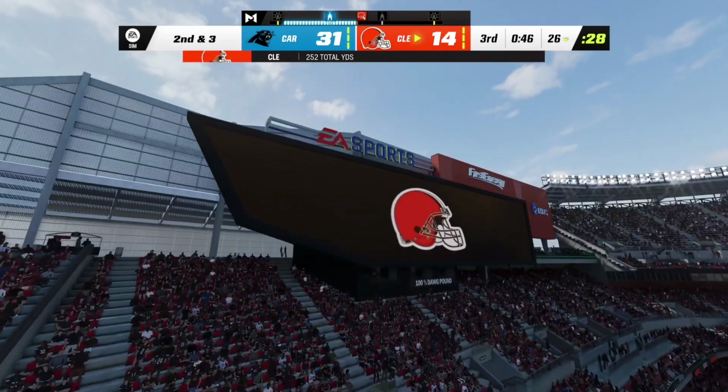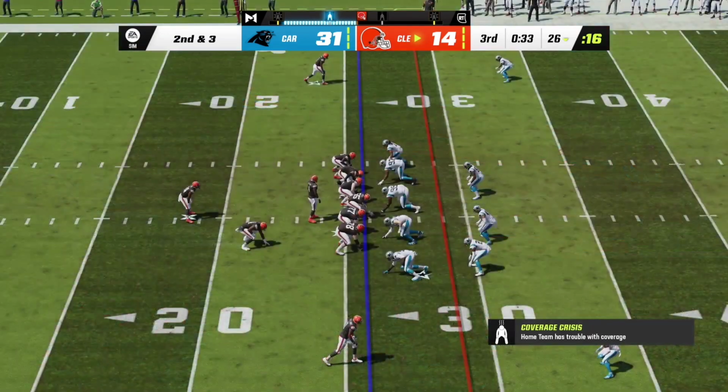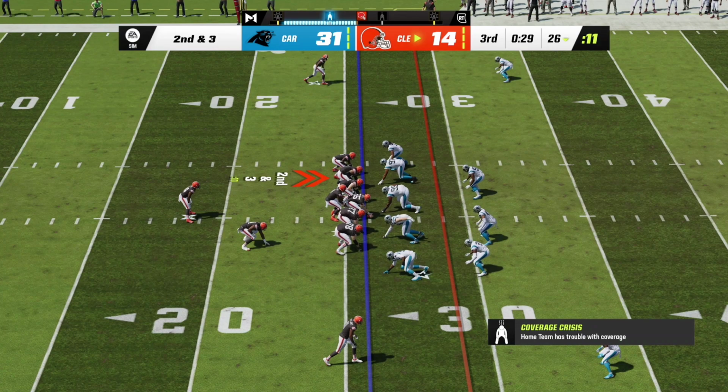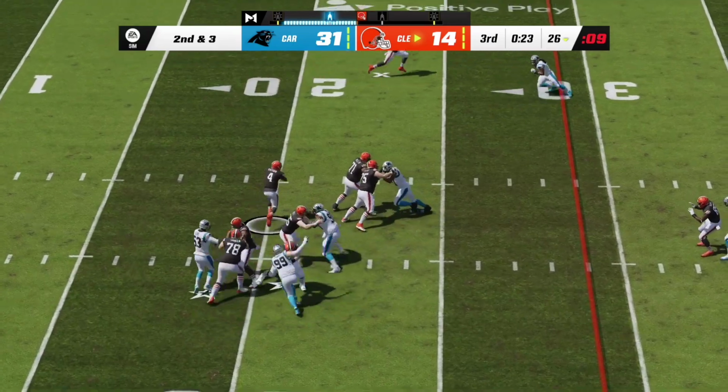An excellent run, a tone setter, and now if you want to take a shot on 2nd down and go play action and make it look like the same exact play and throw it over the top, you can do so because you've established the run in a big way. Throwing on 2nd and 3, Watson.